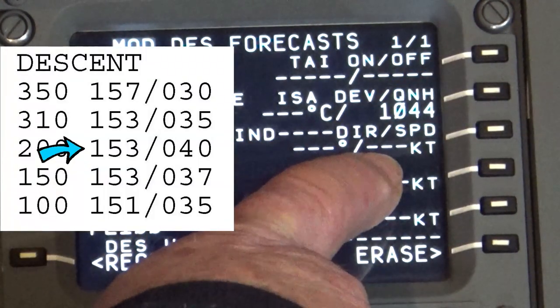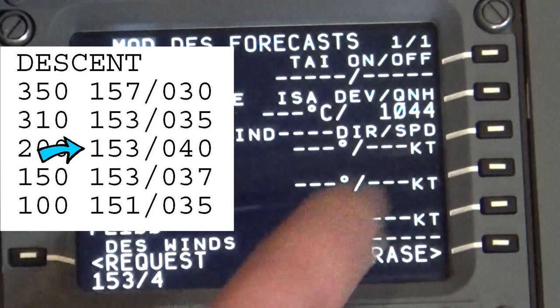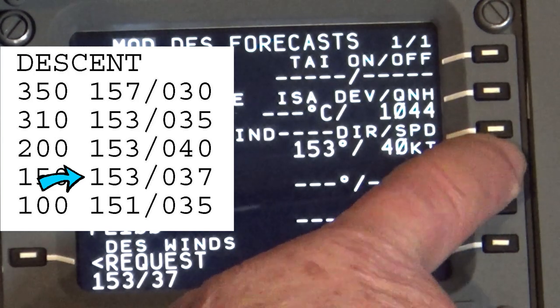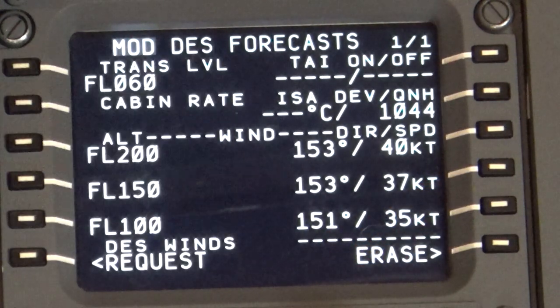The wind speed and direction at flight level 200 is 153 at 40. And at 150, it is 153 at 37. And at 10,000 feet, it is 151 at 35. And then execute that.